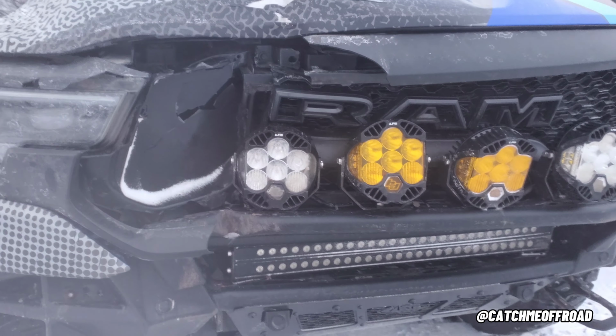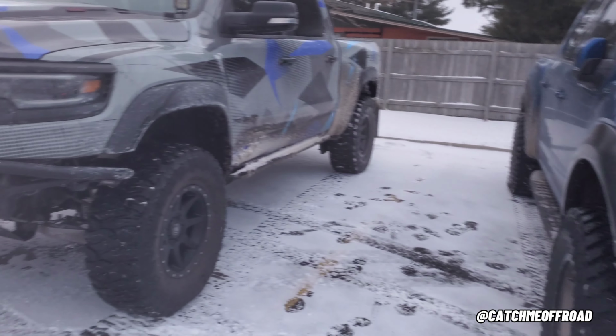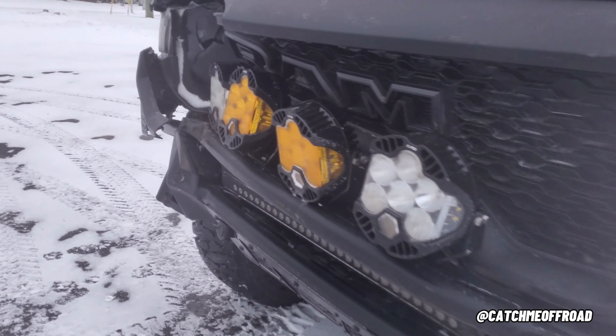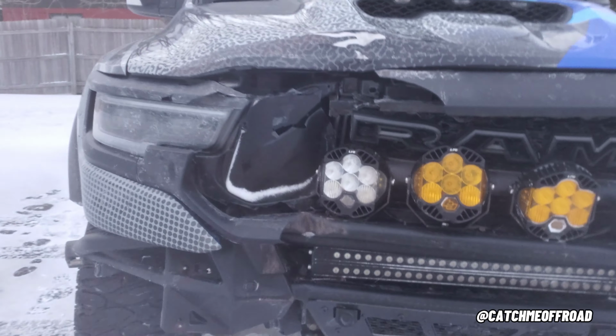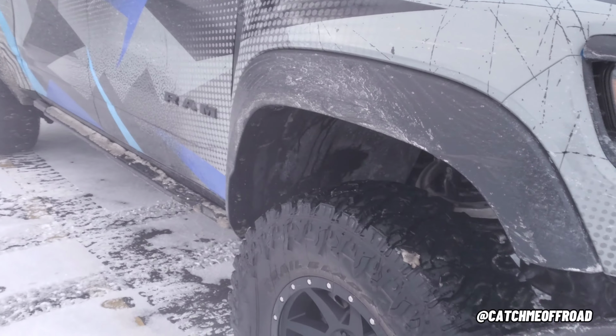Not leaking any fluids. I actually drove it an hour and a half to get back to the hotel. So, sorry, a guy pulled up and started talking, but yeah, so you can see the damage. I'm kind of bummed out because this bumper took a long time to get. I got to go through either insurance or something to get my grill fixed. By the time this video posts, it'll probably be after, but we'll see.